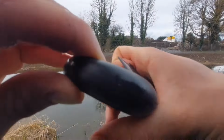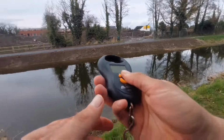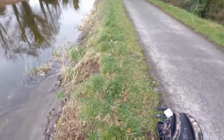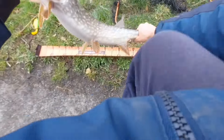Scale, you going to work? Come on, scale. There we go. Well, she worked. Remember, the scale lets me down all the time. Oh, it's gone off again. I think you need new batteries. Not to worry. Just let me get the tape measure. Just under 75. Not a bad fish.